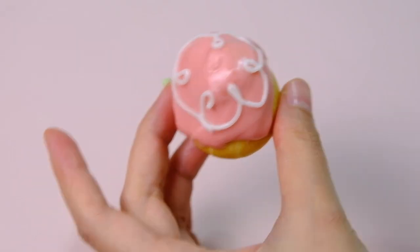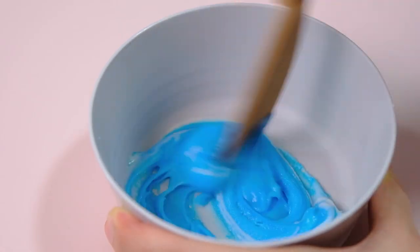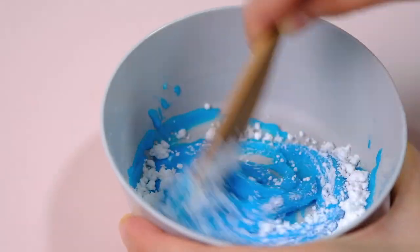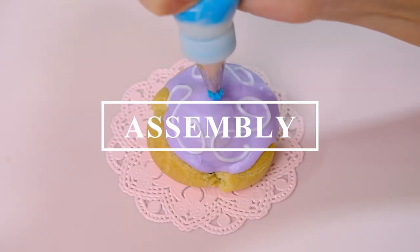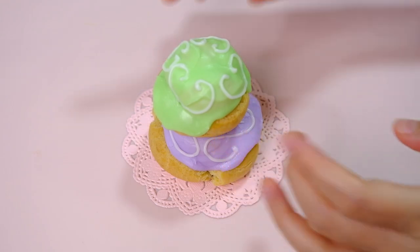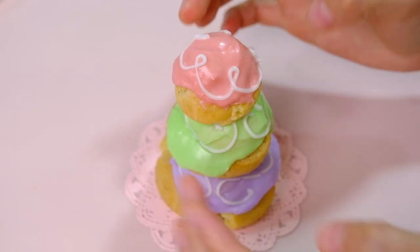To assemble them, we will need some edible glue to stack each pastry ball. I'm using this leftover white icing glaze as glue, dyed with blue color, and adding 1/2 teaspoon of icing sugar to make it thicker. We will start by placing the large purple ball at the bottom. Pipe a dollop of the blue icing glaze on top of the purple ball. Then I will take a medium mint green ball and press it gently on top of the large one so it sticks in place. Pipe the blue icing again as glue, and finally, place the smallest pink ball on top of the medium green ball.